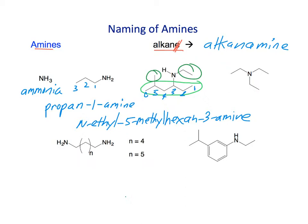Okay? So we usually use just a common name for this. And when we use common names, all we do is list the alkyl groups and then say amine. So this is usually referred to as triethylamine. What would it be if we named it using the IUPAC naming? No, we still have to have a parent, right? So then it'd be N,N-diethylethanamine. Triethylamine's easier, right? Okay.